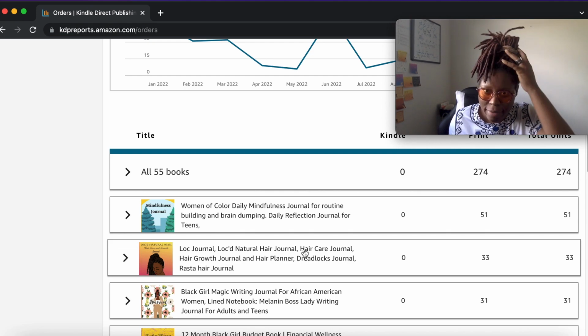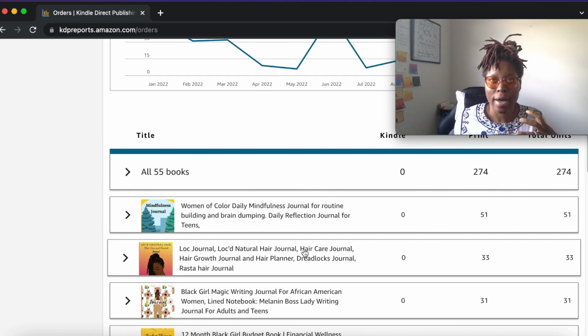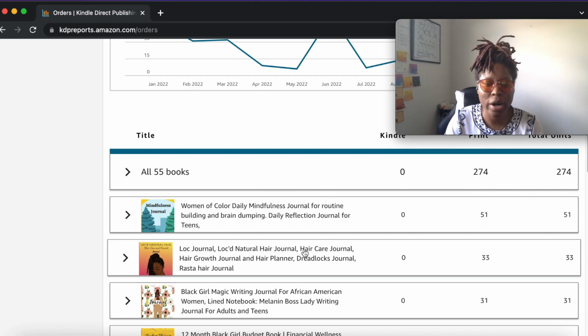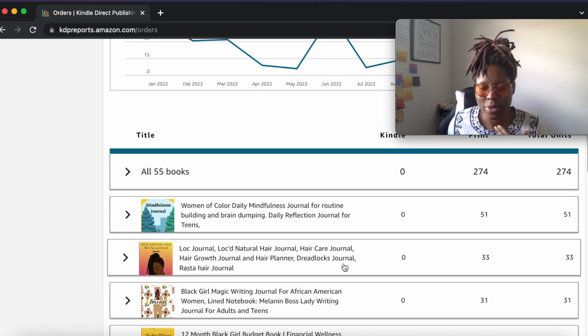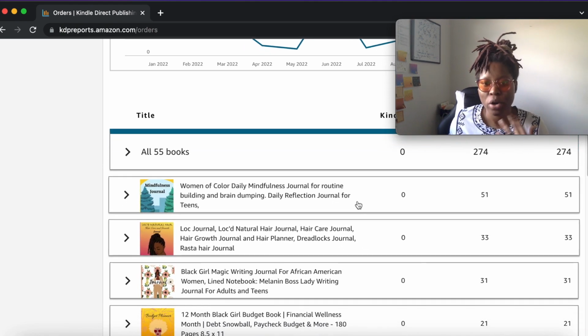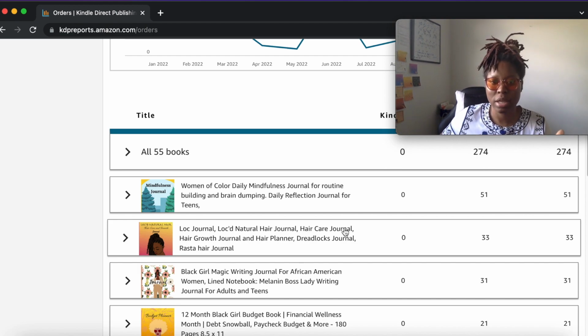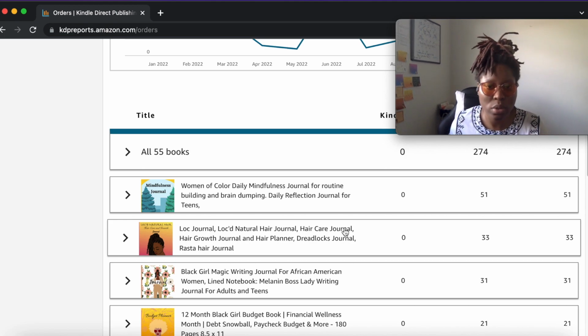And as I said, I have locks, right? So this was one of those low content books that is helpful for people with locks, and that's a very niche type of market. I actually sold 33 copies of that book in 2022. These two books at the top are low content books, which means that they do have some form of prompts inside. It's not just a plain journal with blank sheets, but they actually have prompts in there. So those are the two books that I sold most of.